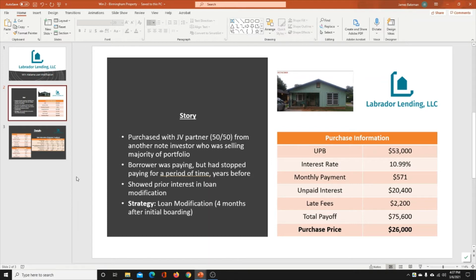So there was constant communication with the borrower, and there were recent payments. There were some non-sufficient funds and some lack of payments here and there, but generally there were a lot of recent payments and signs of interest in keeping the property. That's what you want to see if you're trying to pull off a loan modification: that the borrower really wants to keep the property. If they've got equity in the property, there's a good chance, if they can make the payments and they're not going to file for bankruptcy, you may be able to work out a loan modification.